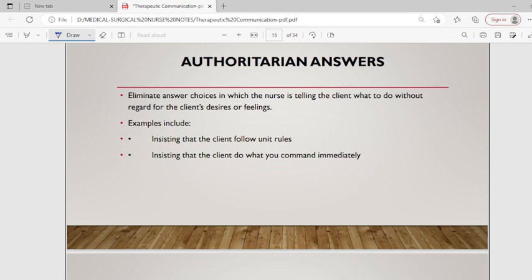Authoritarian answers or comments. We are saying that we try to avoid such. These are instructions in which the healthcare provider is telling the client what to do without regard to the client's desires or feelings. Example like insisting that the client must follow unit rules. Nurses, you hear me? Insisting that the client do what you command them.